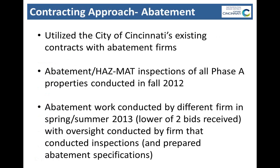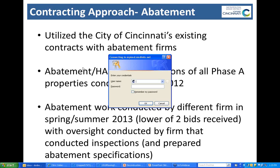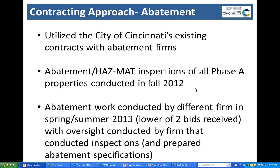So a little more detail on our contracting approach for abatement. As I mentioned, the City of Cincinnati has existing master service agreements for abatement firms. The step from the previous slide that I actually did not list was the asbestos investigations, because those were actually conducted in 2012. Unique circumstances there: the funding for those was conducted through a different project. So those were done before we had funding for the demolition itself, but in the future we would conduct that as part of the demolition phase.